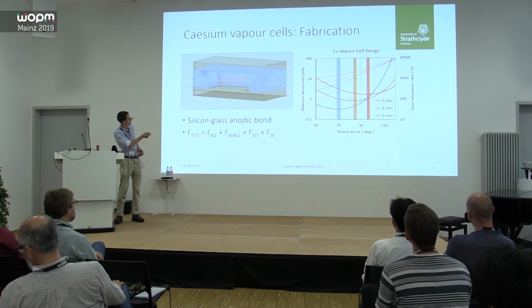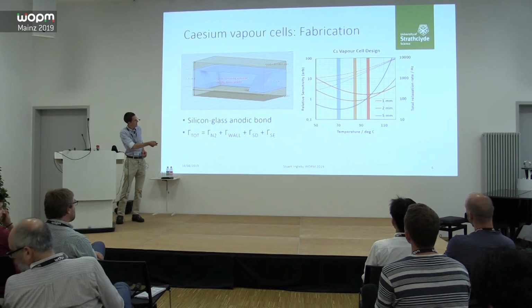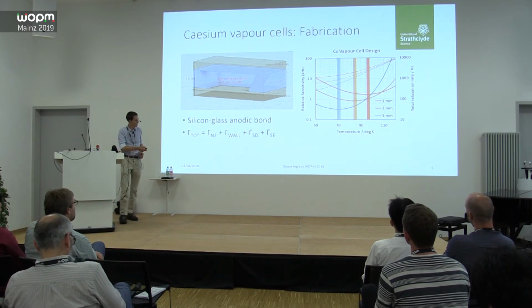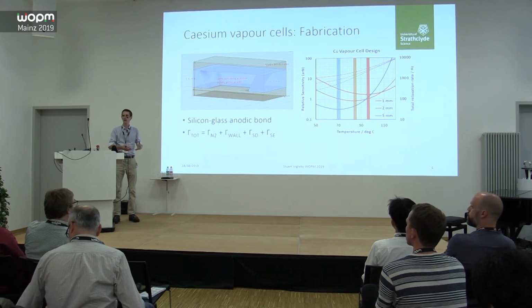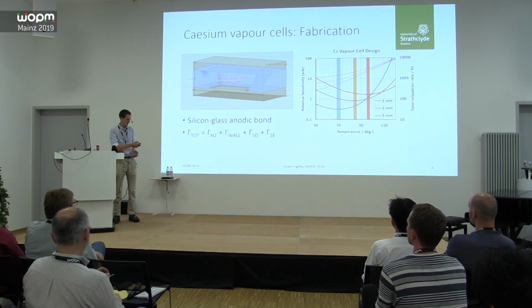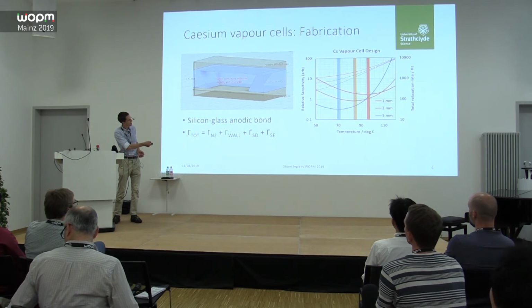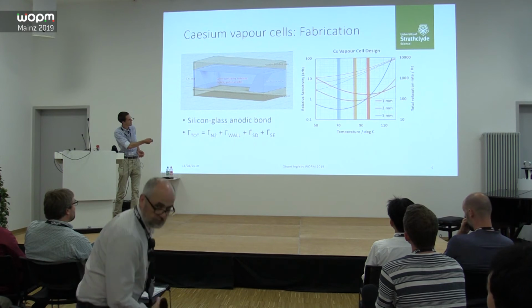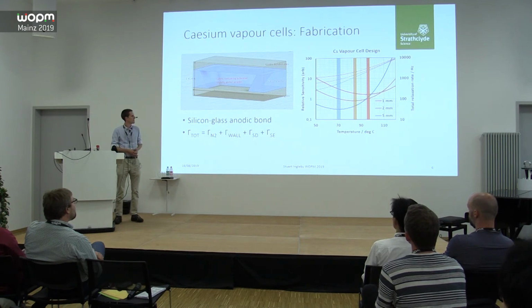So typically that's set by the thickness of the silicon wafer, and the operating temperature. So these are the kind of curves that we're calculating. For each of these, there is a buffer gas pressure optimization going on in the background, and so we can see that if all we have is 1 millimeter silicon, then the cell is kind of at its best at about 95 degrees centigrade, and we maybe have 2 or 3 kilohertz relaxation rate is what we expect, which will set the transfer function of your frequency to magnetic field and limit your sensitivity.